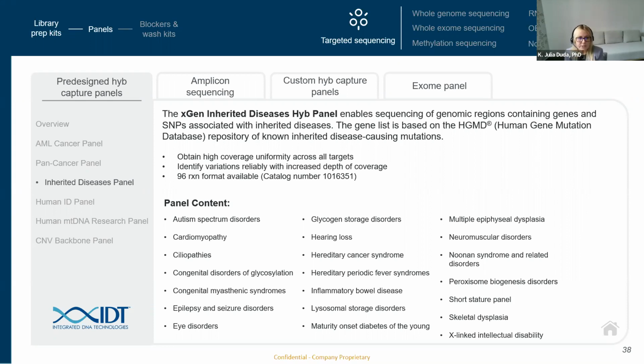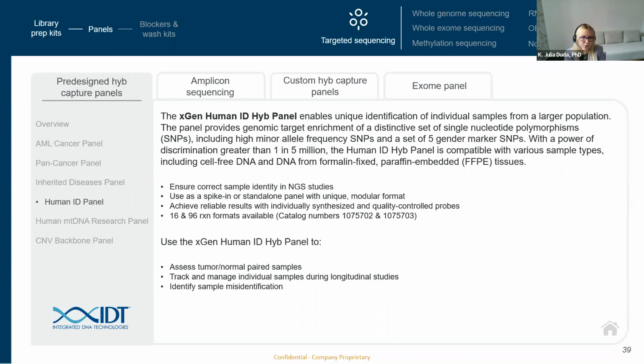The inherited diseases panel targets all disease-causing mutations as defined by the Human Gene Mutation Database, combining the use of whole exome sequencing with the low per sample cost of targeted panels. We have also performed a bunch of validation experiments with this panel, but for the sake of time and not to bore the audience too much, I will not be showing them today. I will now move on to 3 panels that are usually used as spike-ins to the exome or other panels, but can also be used as standalone panels.